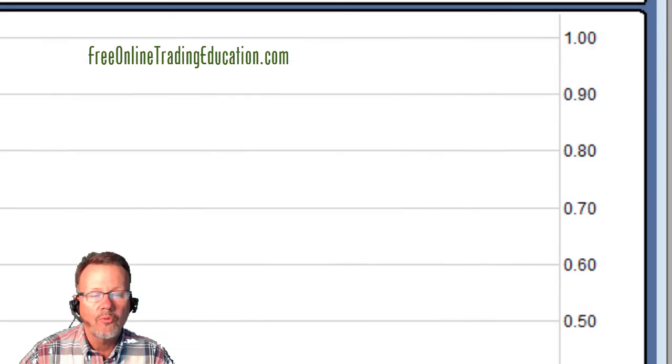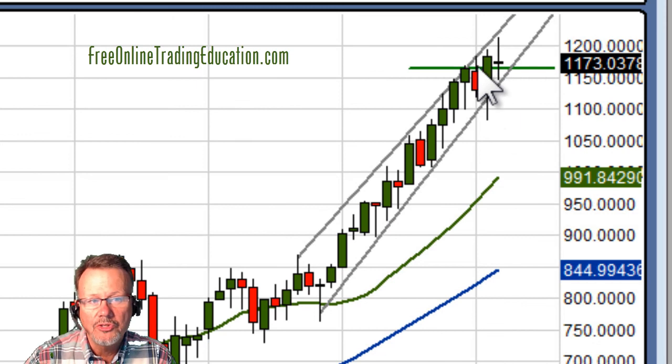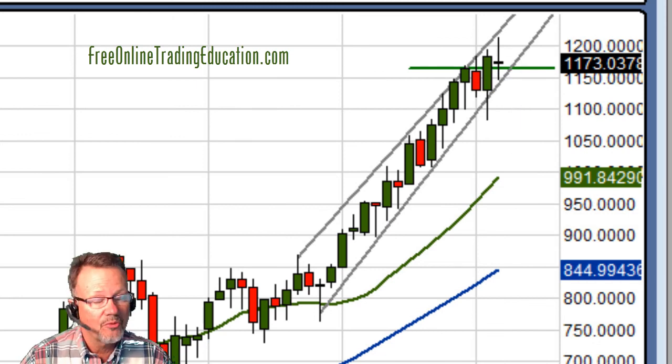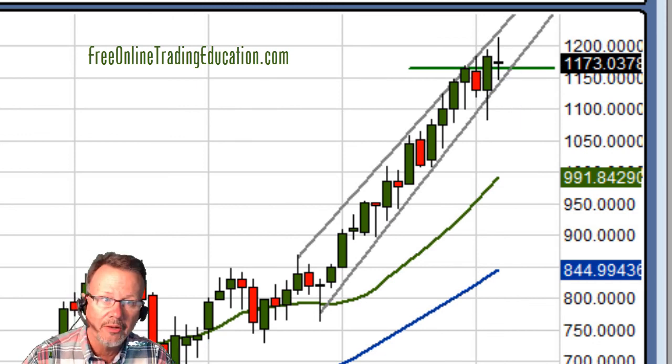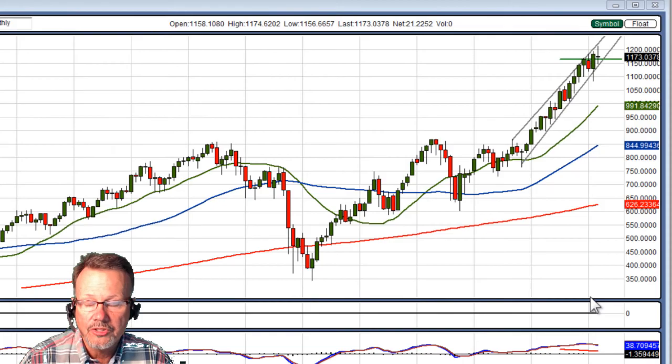And then the small cap Russell, it too is just barely up there. But I want you to notice here, this is a doji right there on the monthly chart. Remember, it trumps the weekly, which also trumps the daily. So we do have some indecision right there as the month closed.